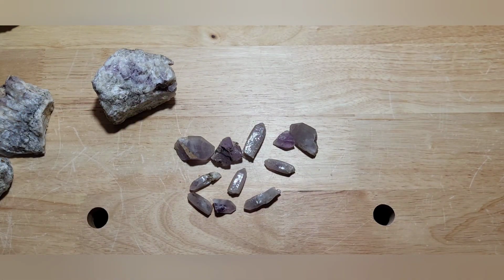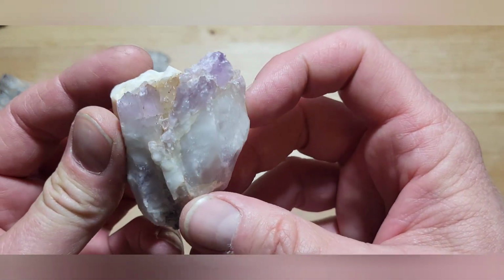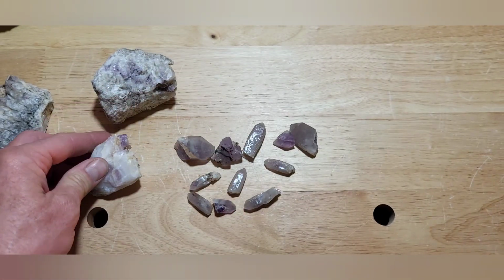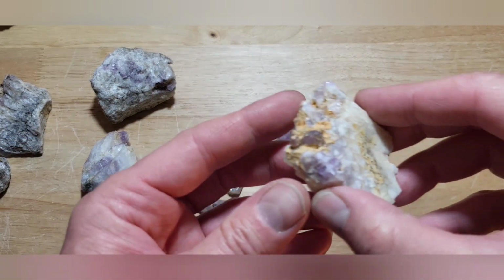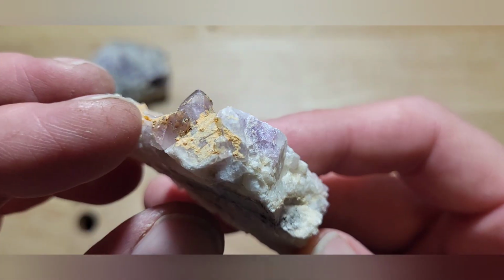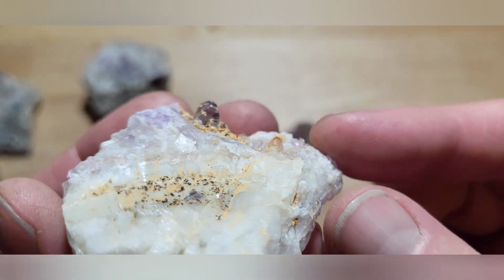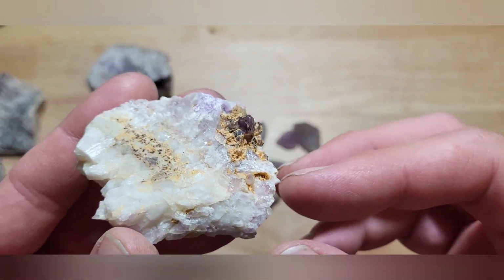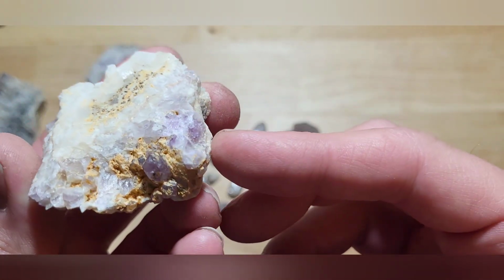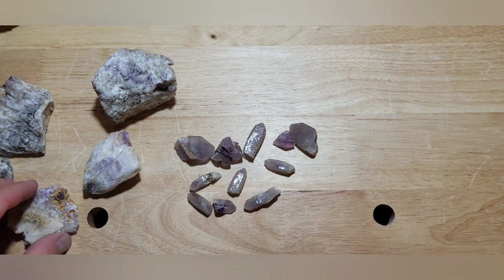Very cool. Amazing. This beautiful piece here. It's a little baby terminated amethyst crystals on this piece of quartz. Milky white and amethyst quartz. Very cool. Very, very cool.